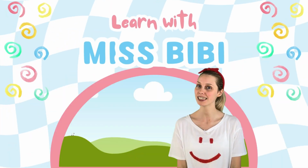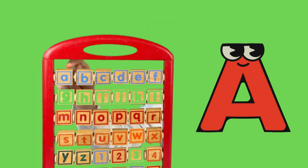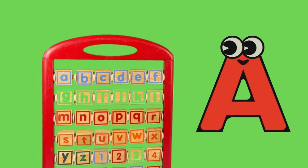Take a look at this magical board. Each letter reveals a surprise on the flip side. What surprise awaits us behind the letter A? A. Let's find out together.